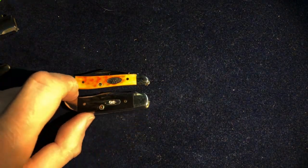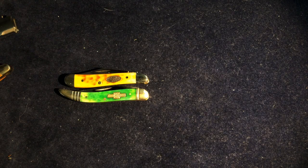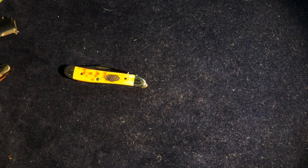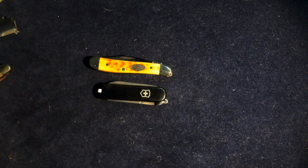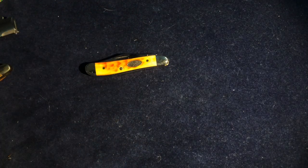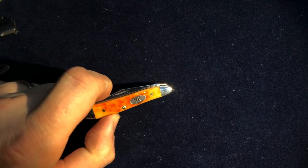It's even smaller, I think, than the pocket hunters. Certainly lighter. This isn't a Case, but even smaller than the tiny toothpick. And compared to the Victorinox Classic SD, slightly bigger than the Classic SD, though that's heavier as well. Feels sort of denser. There's a lot of plastic in the SD, of course. So this has got little jigged bone, whiskey bone, but it's the pocket worn.